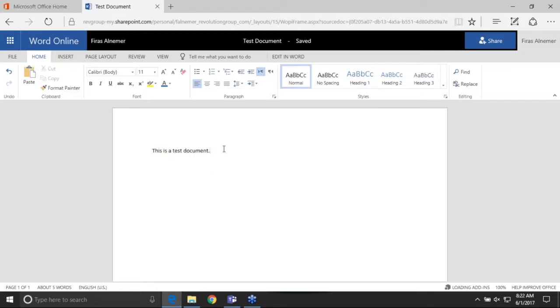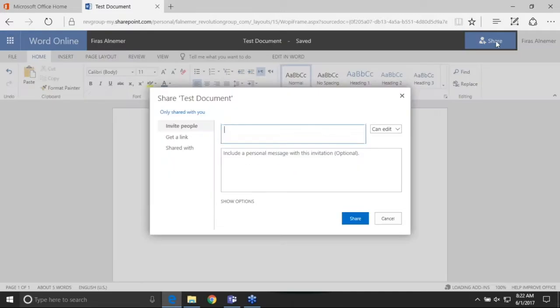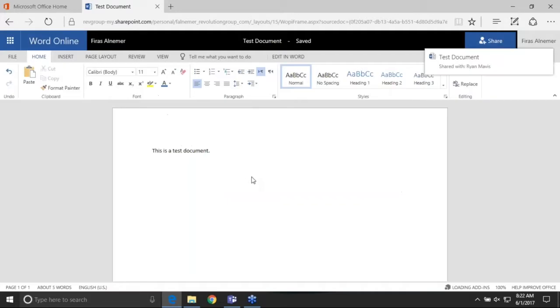If you'd like to share the document that you've just created, you can go up and click Share in the top right of the screen. From here, type the email address of the person you want to share the document with. You can set their permissions, whether they can edit or just view the document, and hit Share. This document is now shared with someone within my organization to where they can access it.